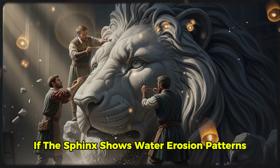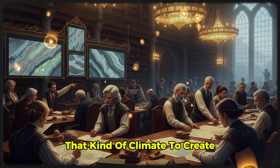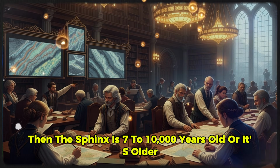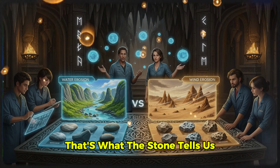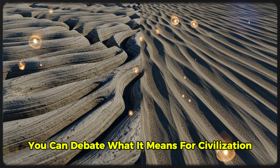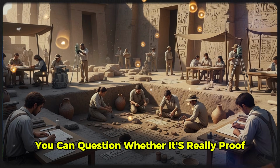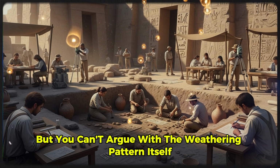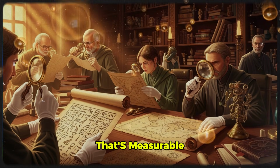If the Sphinx shows water erosion patterns that would take 7 to 10,000 years of that kind of climate to create, then the Sphinx is 7 to 10,000 years old. Or it's older. That's what the stone tells us. That's what the evidence says. You can argue about the implications, you can debate what it means for civilization, you can question whether it's really proof, but you can't argue with the weathering pattern itself. That's real. That's documented. That's measurable.